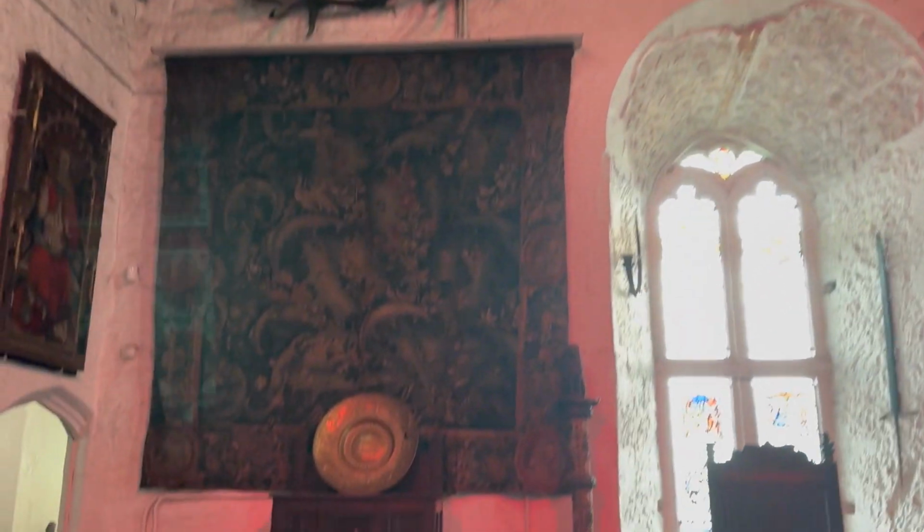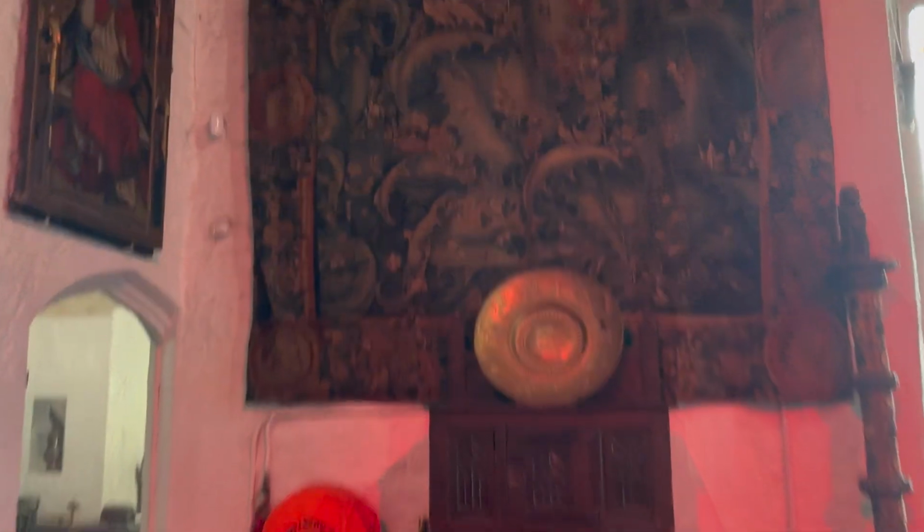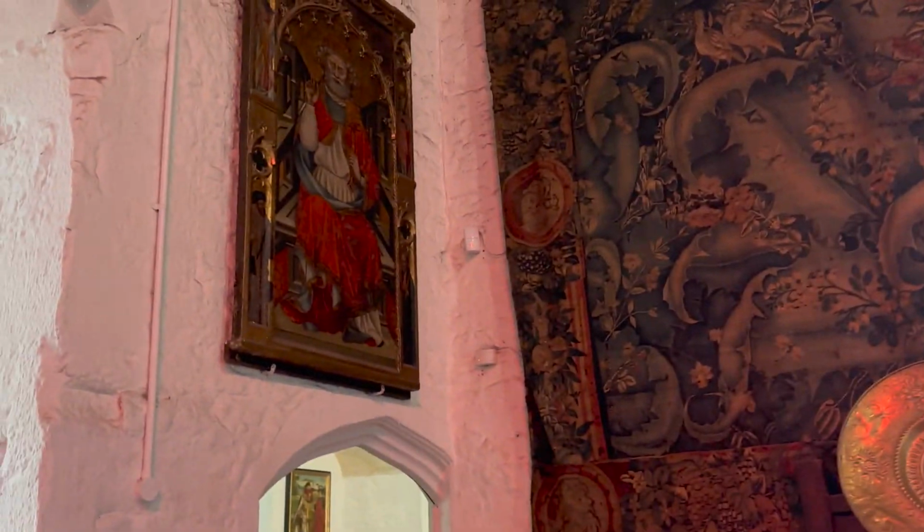Typical me, I am generally more impressed by the ceiling inside of old buildings like this than anything still standing in the building. I just thought this ceiling was an absolute work of art.